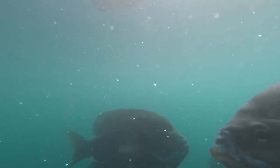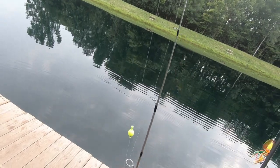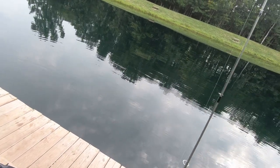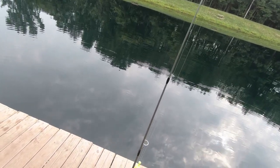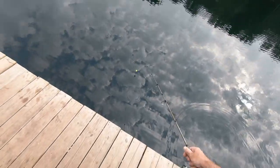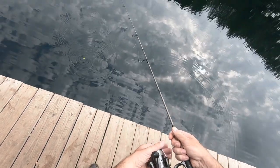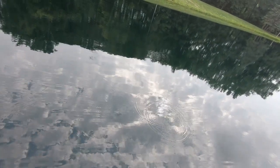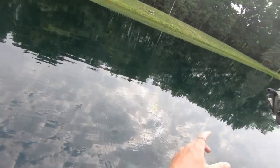We are at Camper's Haven in Bad Axe. It's a catch and release pond. It has a giant bluegill, sunfish. I'm just going to give you some tips and tricks. I throw this out there, nothing. Throw it out, I'm getting nothing. Not a nibble, not anything, okay?